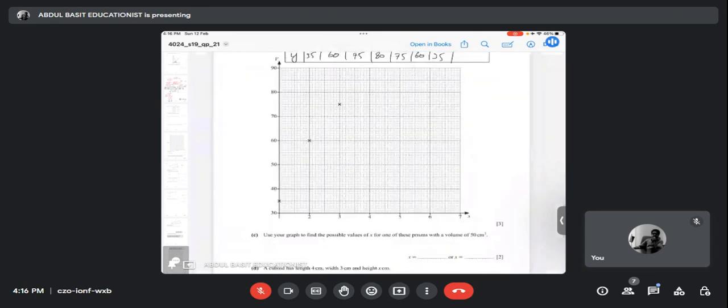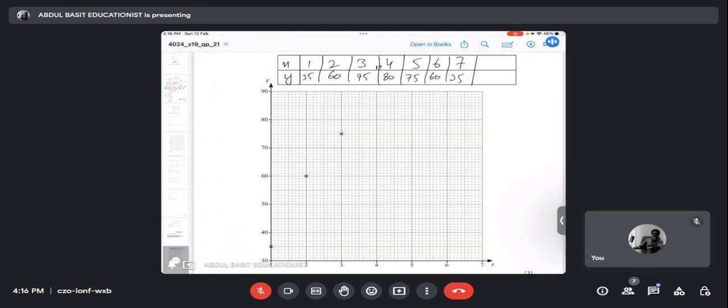Okay, we can see that we have to plot the values. They say that they have plotted the 3 points for us. We can see that 1 and 35 is already plotted, 2 and 60 is already plotted, and 3 and 75 is already plotted. We need to plot 4 and 80. So let me write with the red color. So 4 and 80. First make a dot and then a cross. 5 and 75, so 5 and 75 would be here because 3 and 75 is also there. You can see that over here. Can you see that, everybody?